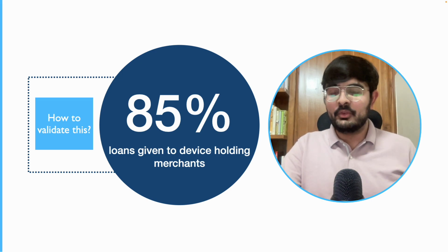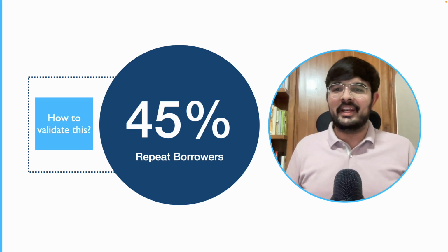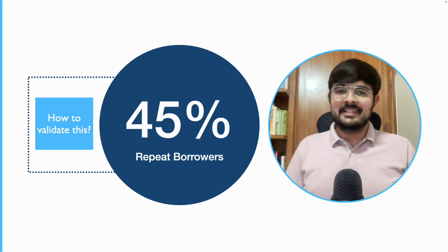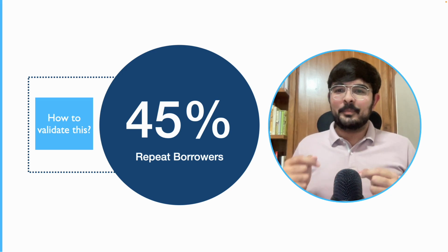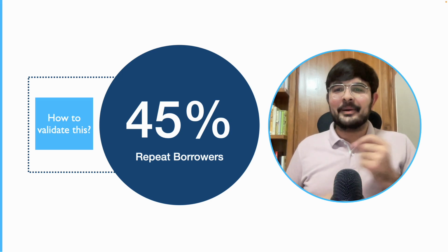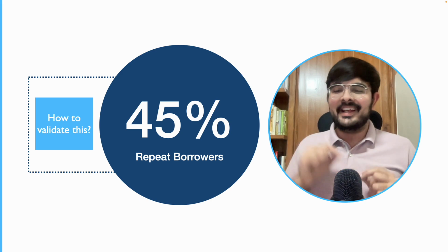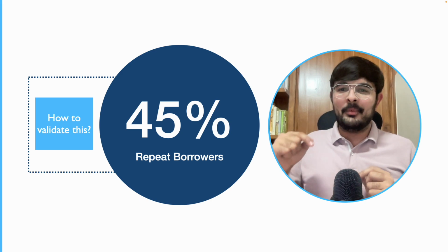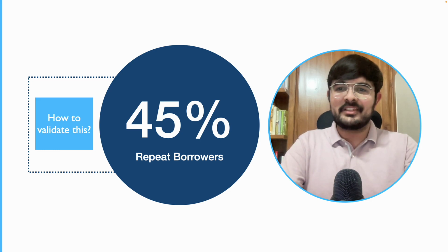Plus, you would be really surprised to know that 45% is the repeat borrower rate as of 2 quarters ago. So what that means is that a majority chunk of the loans being given out are to people who had already borrowed before, completed a cycle, and have come back to borrow. And the result is Paytm is able to give them a higher credit line, and hence the average loan amount is also growing because of this particular factor, right? So that is how this product is working out.